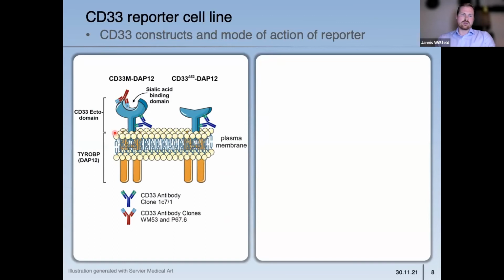We used the intracellular domain of tauopathy, which is the activatory protein or the activatory pathway protein, instead of the intracellular signaling motif of endogenous CD33, which is an inhibitory motif. And this we did because it is easier to monitor. The goal was to create a reporter cell line which can be used for ligand screening approaches.